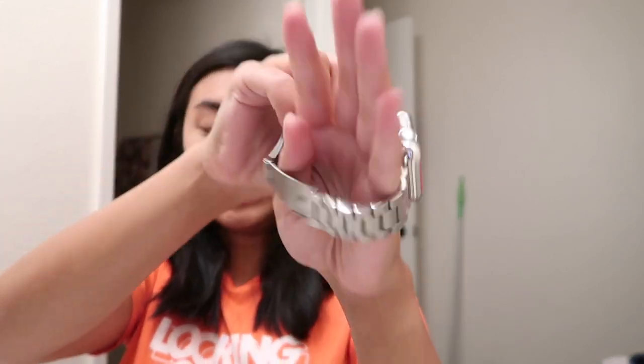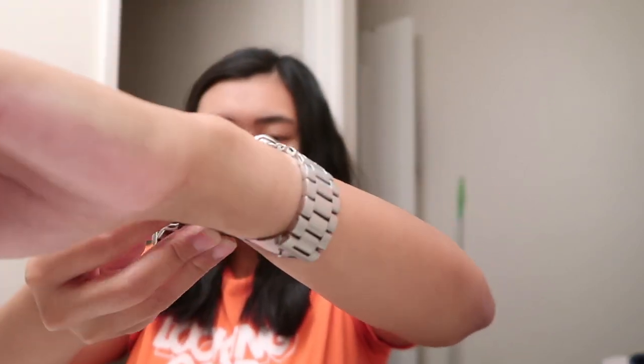And I finally remembered to charge my Apple Watch, so we're going to be wearing that in the meantime. I usually always forget. I actually think the lighting in here is not as bad as I thought, so that worked out nice.